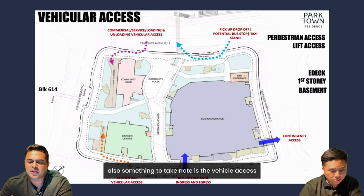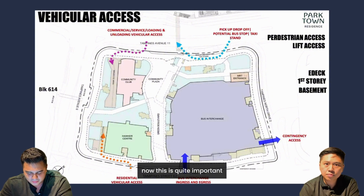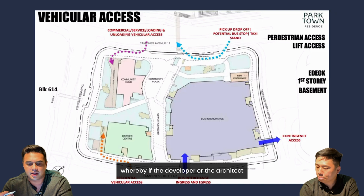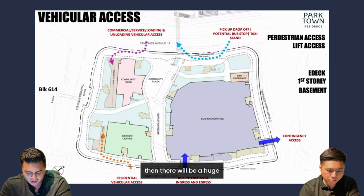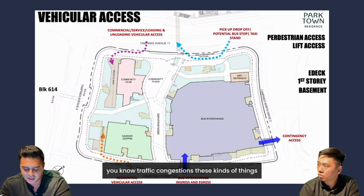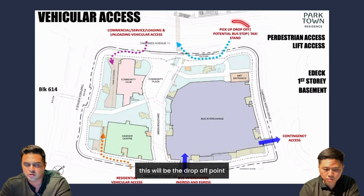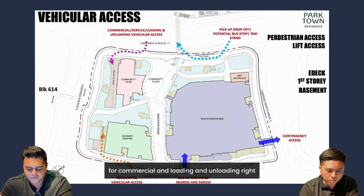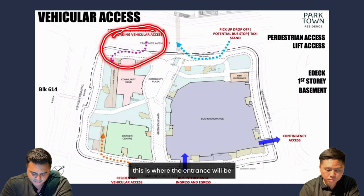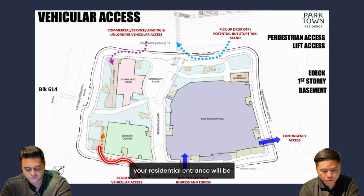Also, something to take note of is the vehicle access. This is quite important because if the developer or the architect did not put a lot of thought into this, then there will be huge traffic congestion. So very simple, very straightforward. This is where in future the drop-off point will be, and likely the bus stop will be there as well. For commercial and unloading, this is where the entrance will be. On the opposite side is where your residential vehicle entrance will be.